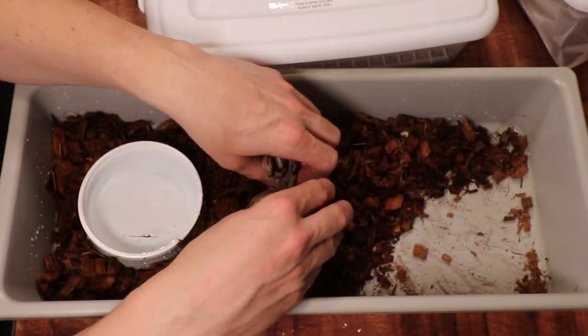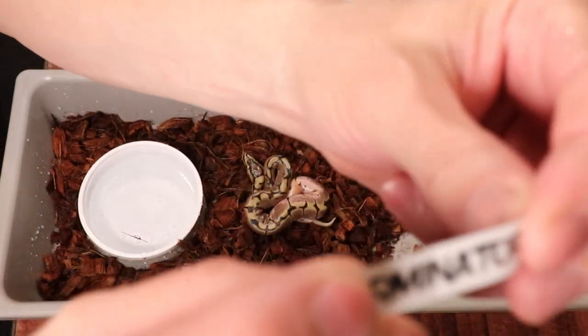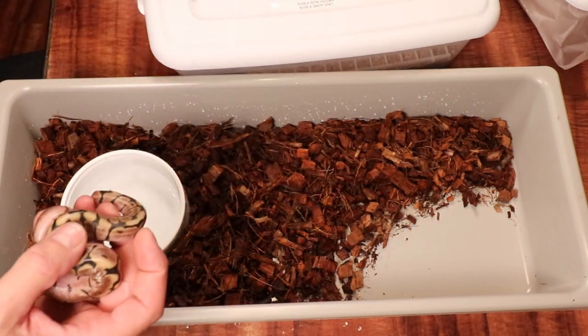So let's get a name for this one. Pull a name out of the jar. This one's name is Terminator. All right, Terminator. All right, so I'm gonna grab this last spider out of here.